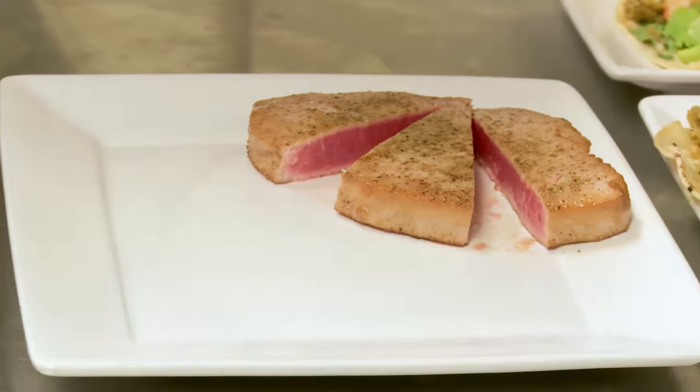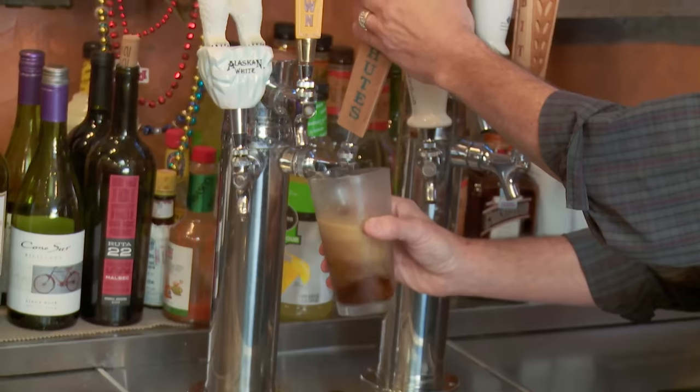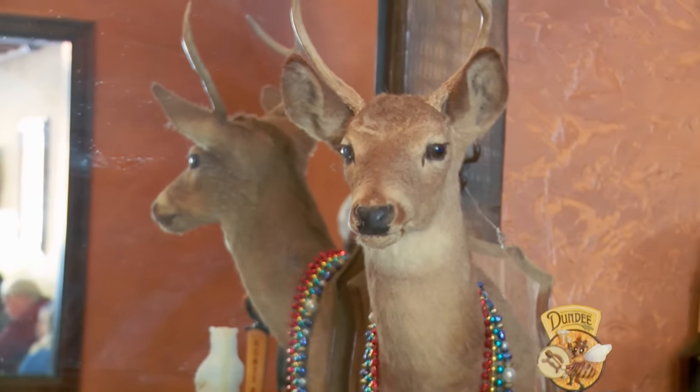Scratch-made food served on a platter of small-town charm. It's your classic neighborhood pub. Really. Okay. We don't have Norm the bartender here, but other than that... Everyone does know your name. Yeah. We both love to cook, which is really what kind of got us interested. And then when this was for sale, we thought, well, we'll try it.